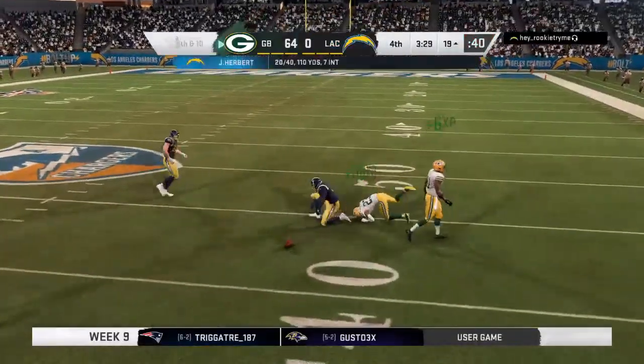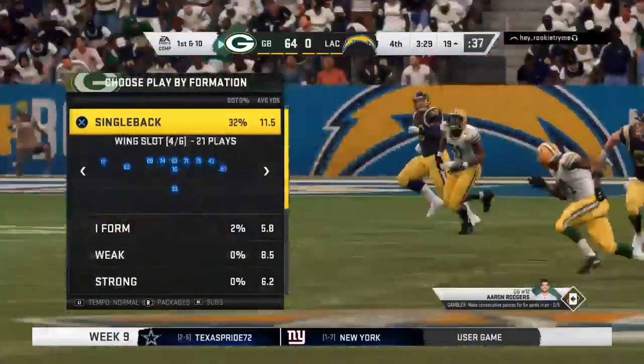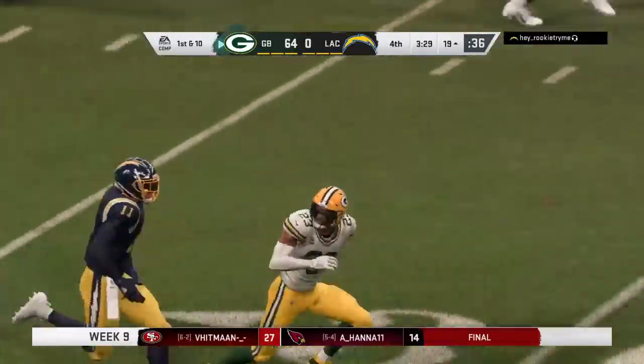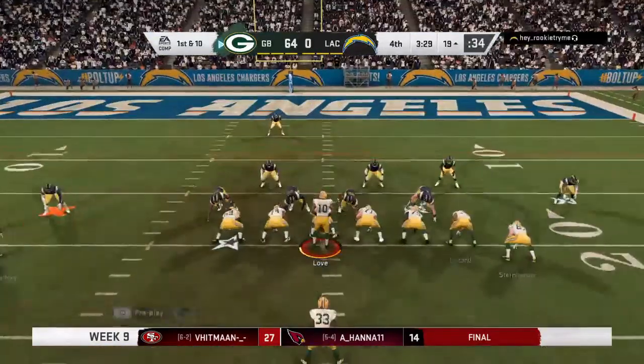And they will not be able to hook up there. It's incomplete. The fourth down play doesn't work for the Chargers. And boy, possession here turns over with the football already being in the red zone.